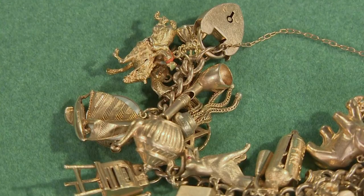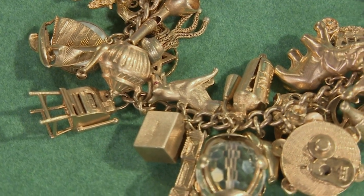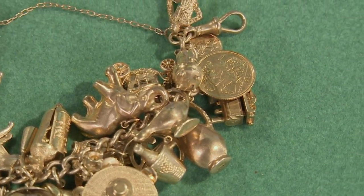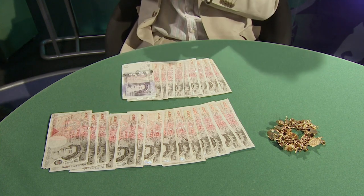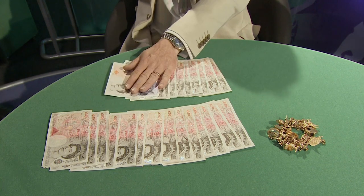Okay. A lot of people would just put it on the gold scales and give you the weight of the gold. But obviously in order to do that, they'd have to break it all up. I think there are one or two charms in here that are worth more than the scrap value or their weight in gold. I think I'm going to go 1150, 1170, 1190, 1200.